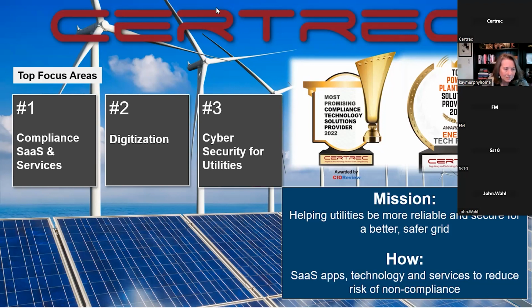And then the third piece that we've been working on is the IT managed services and cybersecurity services, where we use best of breed software and other technologies for cybersecurity to help utilities. And our mission overall is to help utilities be more reliable so that you have a better, safer grid. And how we do that is using technology and services to reduce the risk of non-compliance, and improve performance, resilience, and ROI.